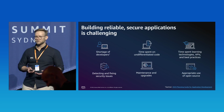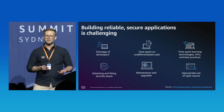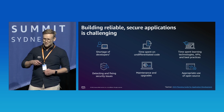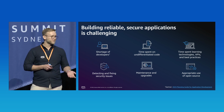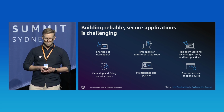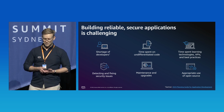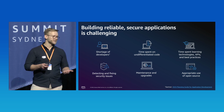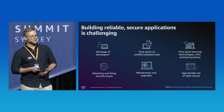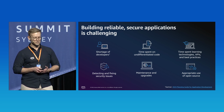So we all know building secure and reliable applications is difficult. And as we heard in the keynote this morning, the rate of change is only increasing. So how do we do that fast, securely, and reliably? Not only is there a shortage of developers, we all have to spend a lot of time on undifferentiated code, time spent learning new APIs and frameworks, and then making sure that we don't inadvertently copy open source code and don't attribute it properly. Then there's all the maintenance and upgrade of all that code we've written. So that takes up a lot of time as well. And above all, we need to make sure that we're detecting and fixing security issues as soon as we can, even before that code gets checked into your repository.